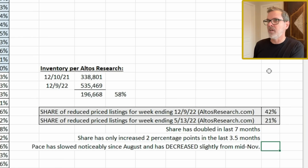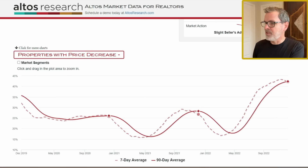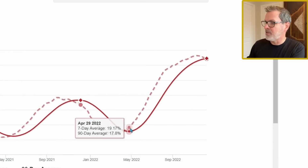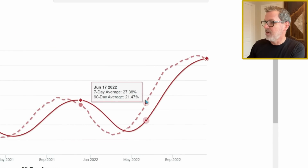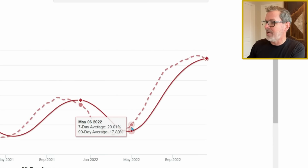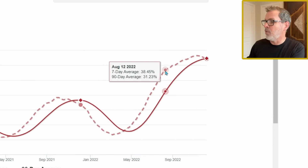So in other words, we saw a huge increase in the share of reduced price listings in the first half of this year, but that has decreased big time since August of this year. Now here's exactly what I mean by this, because here's the share of reduced price listings according to AltosResearch.com. The share was increasing big time ever since the end of April until we hit the middle of August. So the share of price drops went from 19%, or let's say 20% on May 6th, all the way up to about 38% by mid-August.